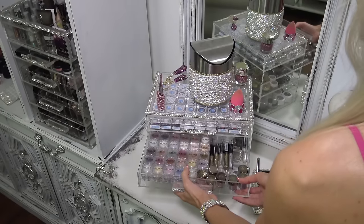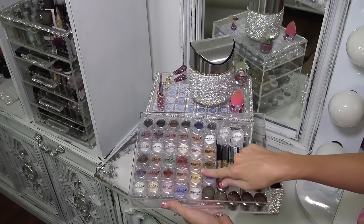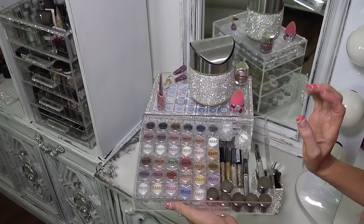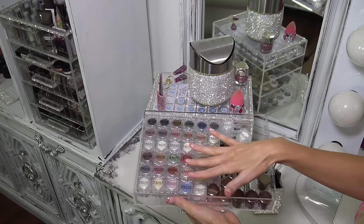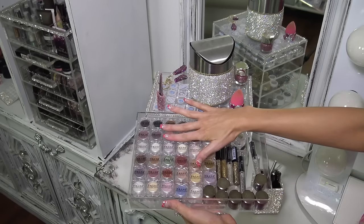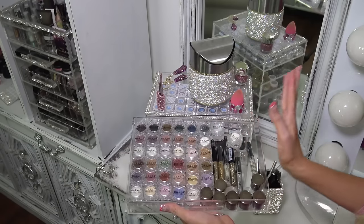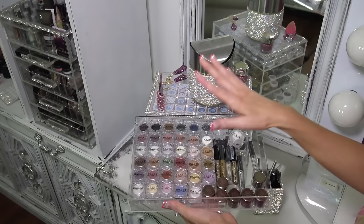Now the second drawer is a little bit of a mixture. I got all of these Naked Cosmetic pigments, they're duochrome pigments, and some of them are just sparkle, some are solid, they're all over the place. I got all of these at IMATS last September, and that's how I found out about the company, and I fell in love with them. I need to work with them some more, but with the amount of palettes I have, I haven't had a chance to really get into them.